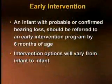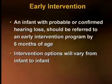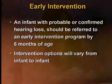And then most importantly, and ultimately our end goal, is that any baby with hearing loss be enrolled in early intervention by 6 months of age. This process will be different for each family, as some may choose hearing aids and spoken language, while others may choose American Sign Language or some other form of nonverbal communication. The type and severity of hearing loss will also determine the early intervention options that are available to each individual infant. The important thing here is that the early intervention program that a family is referred to needs to be one that can meet that family and that infant's individual needs.